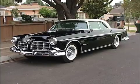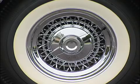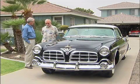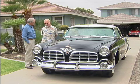Right. Then the Kelsey Hayes wire wheels, you can't get any better than that. Well, actually they're not Kelsey Hayes, they're Motor Wheel. That's a very common misconception, but they're Motor Rim and Wheel. Yeah, they make the cars. They make the cars, and those are the real deal. All of my cars have genuine wheels on them that I've restored rather than buying reproduction wheels.